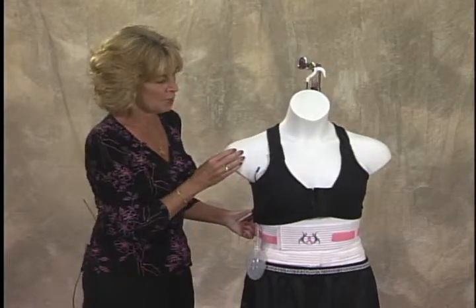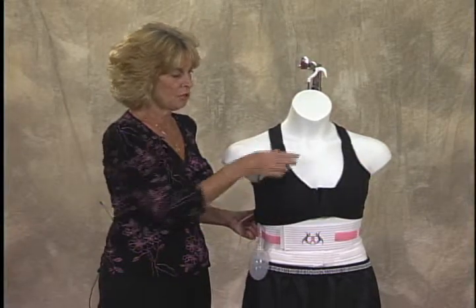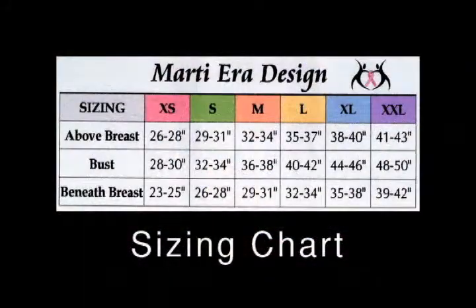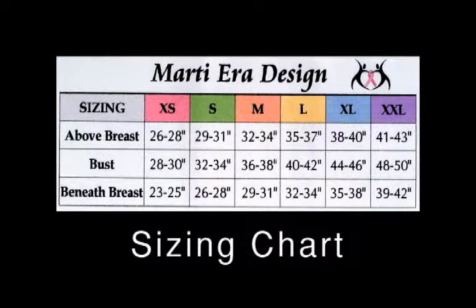Basically, to size the bra, there are only 3 measurements that the nurse or the patient has to take: across the breast, above the breast, and below the breast. Our bras come in extra small up to extra large. Our charting takes a wide range, maybe from size 32 across to a 36, which would accommodate a large. It's very size forgiving, so you don't have to be totally precise. With those measurements, you can cross-reference our sizing chart.